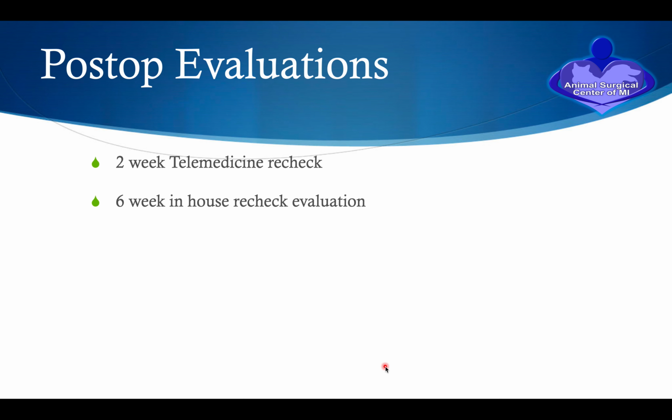At 6 weeks, we want you back in our hospital for a recheck evaluation. The surgeon is going to check out the perineal hernia repair, perform a rectal examination, make sure that the rectum is not deviating over to the side and forming another hernia.